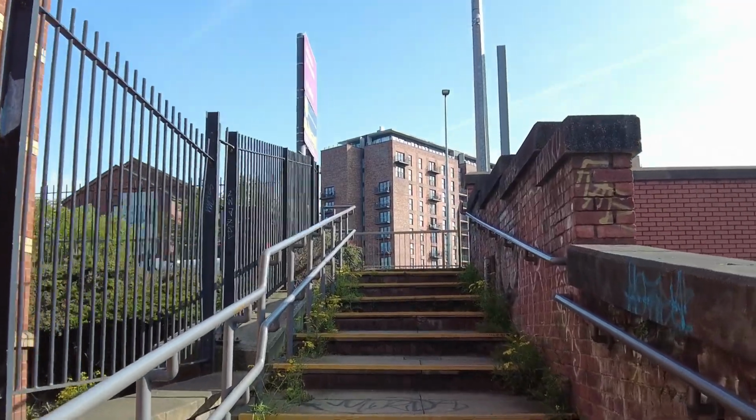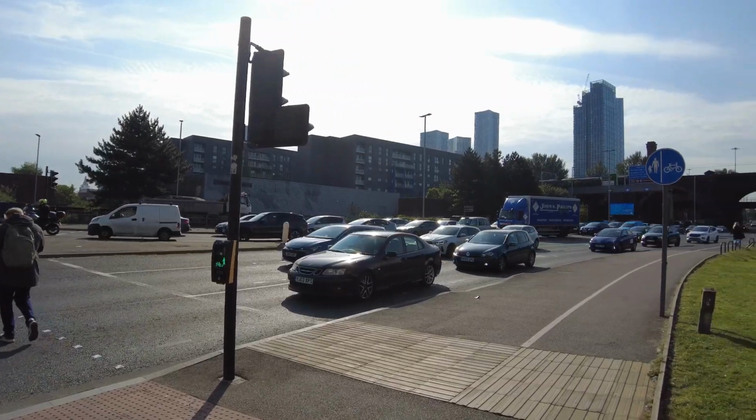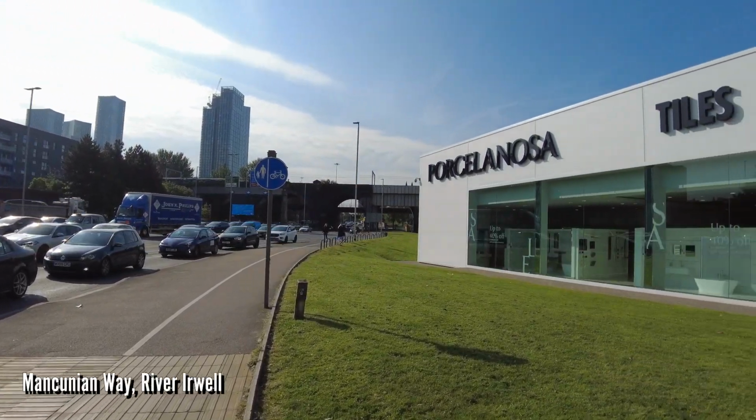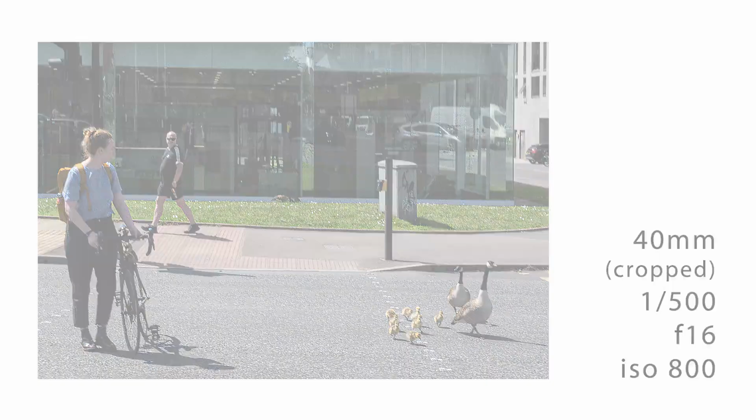So this is where I got lucky with my first photo. There were a couple of runaway geese and some ducklings that found their way up from the river, and a cyclist was helping to guide these geese across the road. It's one of those things that if I hadn't been wandering I would never have seen, and it's a nice thing about photography that it gets me out and about doing stuff and I see things I wouldn't ordinarily see. But it's not the sort of picture that I would normally show, because it's not what I do.